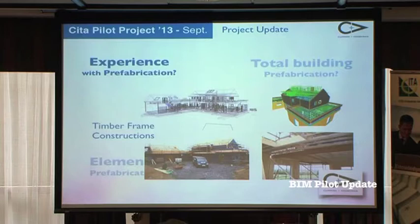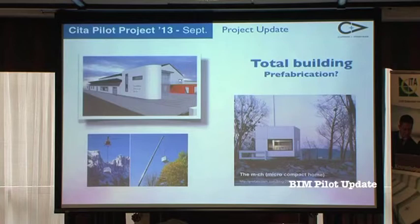So for the pilot projects, what type of prefabrication are we talking about? Total building prefabrication wouldn't really be suitable. But it does exist. You can see here the micro compact home, which is fantastic, just built within a factory, pre-finished, and craned into place, at a small scale, of course.